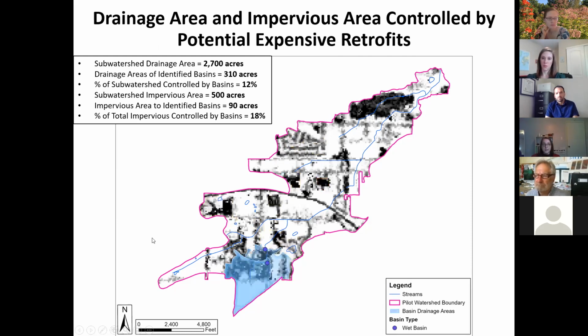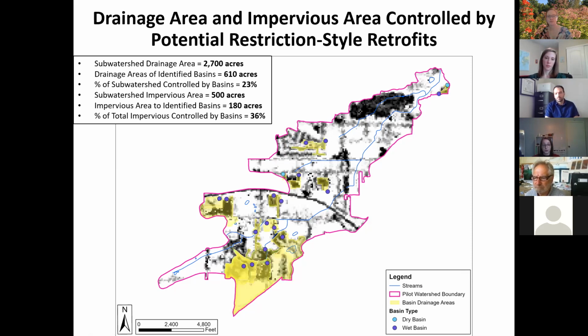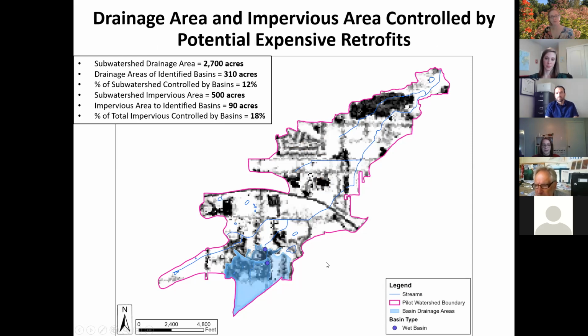And then our expensive retrofit candidates, which we've discussed before, those two control 12% of the total drainage area and 18% of the total imperviousness. And again, it's important to note that these two basins are also restriction style retrofit candidates that are impactful and cost-effective in their own right. But if for some reason these basins aren't able to be retrofitted with that simple restriction, their large drainage areas make them potentially ideal candidates for high cost and high benefit retrofits.